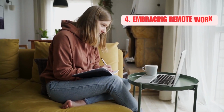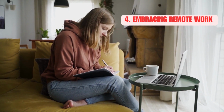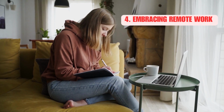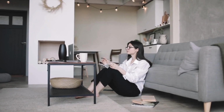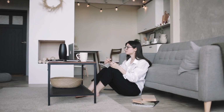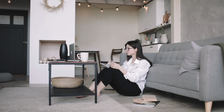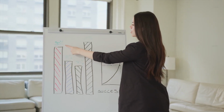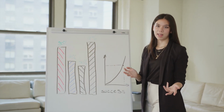And, finally, embracing remote work. With the development of digital collaboration tools like Zoom and Slack, remote work is becoming more popular among businesses. Embracing remote work offers several benefits, including cost savings on office space and related expenses, as well as increased employee productivity and job satisfaction. Implementing these cost-cutting strategies can optimize business operations, reduce expenses, and enhance productivity.